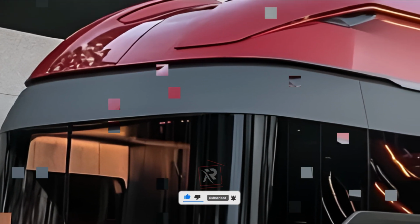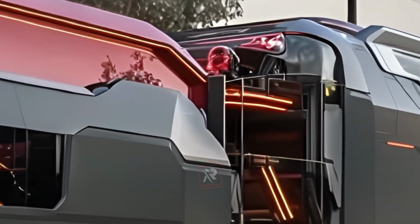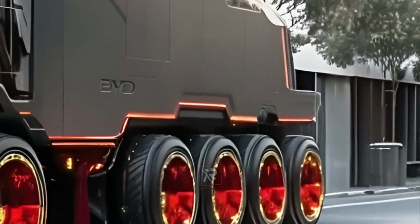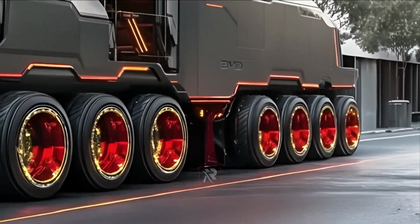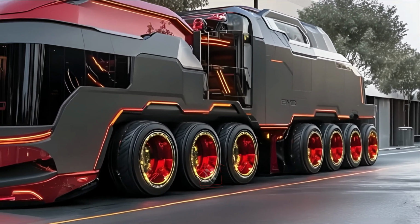Performance: the dual-motor all-wheel drive electric powertrain produces 600 horsepower and immediate torque in the 2026 BYD Motorhome. Between charges, it can travel 700 kilometers, 435 miles. The RV can charge 80% in 35 minutes with BYD's Blade battery.